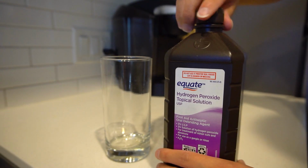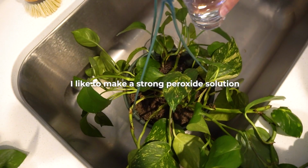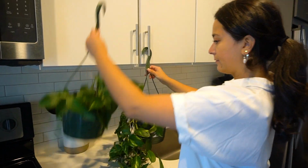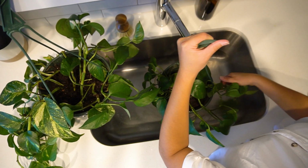Today, I'm gonna be mixing some hydrogen peroxide with water, pouring it on top and adding a little more water. Hydrogen peroxide helps with fungus, root rot, so I like to do this every few months. People say you shouldn't do it that often, but I have found that it really helps the plants.